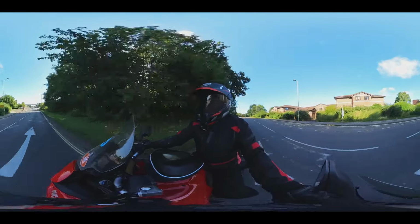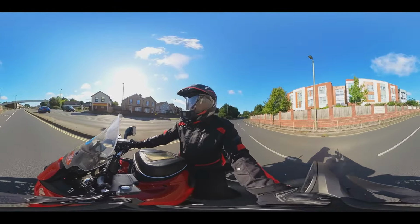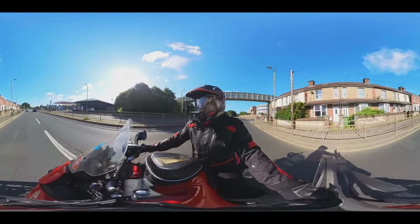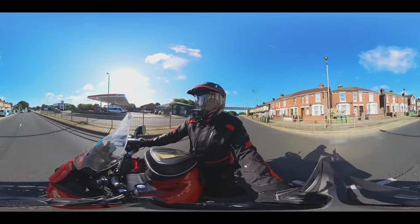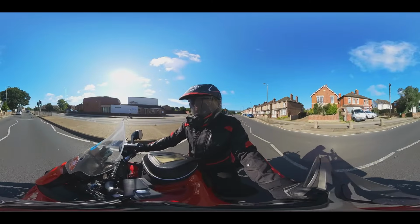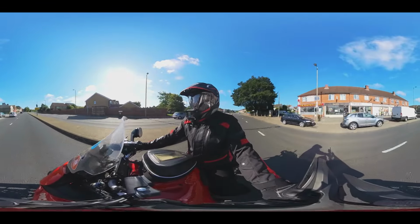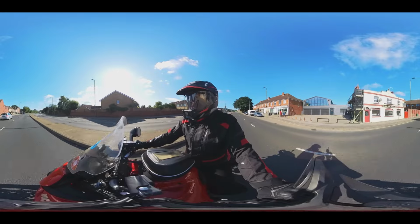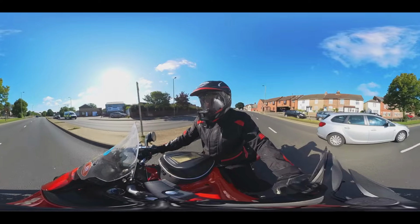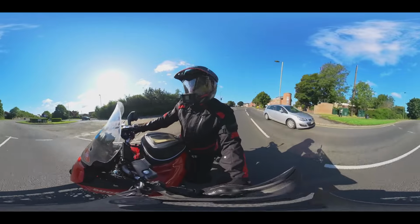As you can see, she handles beautifully. That's what drew me to the bike in the first place. You just plant her where you want and she'll just stick to the road. I think tyres make a difference. I think she's got the Road Pilot 4s on or something, which are great tyres, even in the wet. So I'm just going to do a U-ey round this roundabout, and we're going to head back down Newgate Lane to the old Hill Manor.